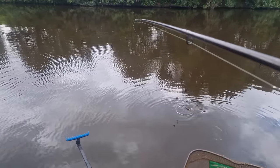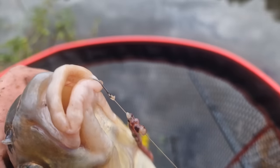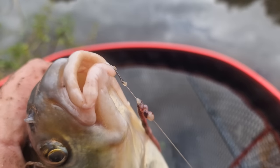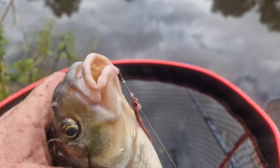It's just exceptional fishing. One thing not to be concerned about when you're using a whole worm is the hooking. You can see there, they're all lip hooked right in the mouth, and you can see the size of the bait. So yeah, don't be worried about using a whole worm.